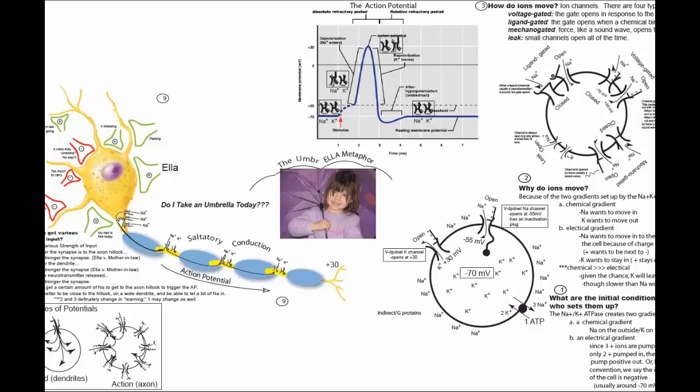The other thing that determines the strength of the input is the size of the dendrites. Maybe we'll key here on parking. Parking is on a little bit bigger of a dendrite here than mother-in-law. So if both of these, just disregarding how far they are from the axon hillock, can put in the same amount of sodium, just the fact that this is a bigger dendrite means this parking is going to be a stronger synapse.